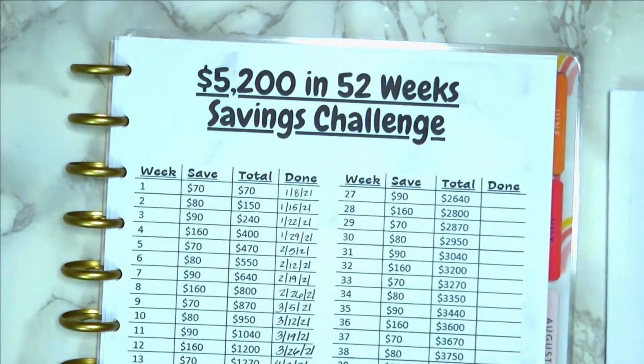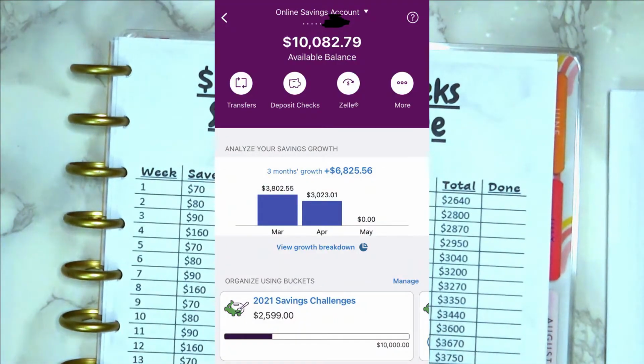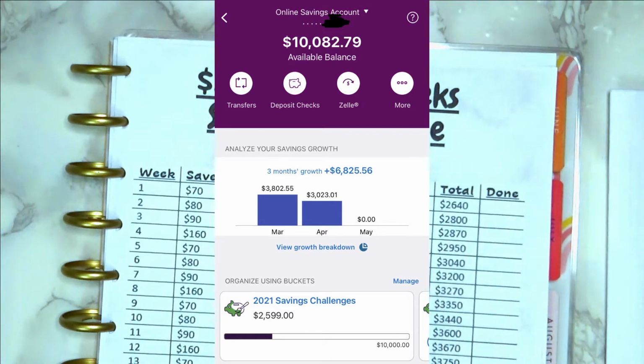So essentially what I did, I just moved all of my Q1 savings challenge amount. I moved that entire amount to this Ally checking account. Well, this Ally savings account, I meant. So this Ally savings account is where I hold all of my sinking funds. So I just made another separate bucket, which you see below. I'm not showing all of my buckets. I'm just showing the one for the savings challenge, because that's what this video is about.